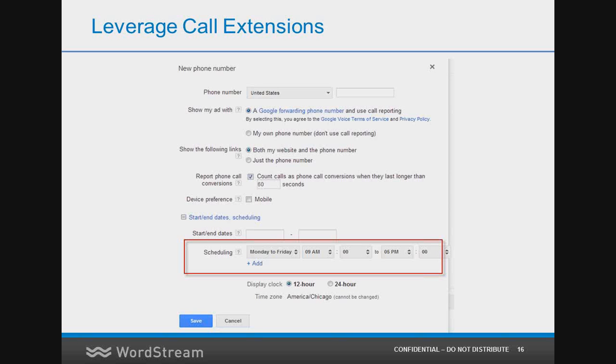You had to come up with two different campaigns, one that would run during office hours and a different one that would run nights and weekends. So now, using enhanced campaigns, you can just create these call extensions and schedule the call extension to run when the receptionist is in, and then it just turns itself off nights and weekends. And then you see how much easier that is.